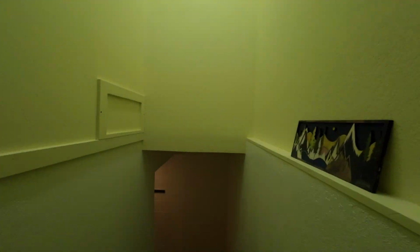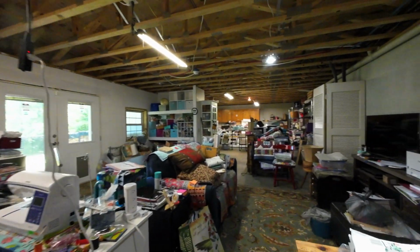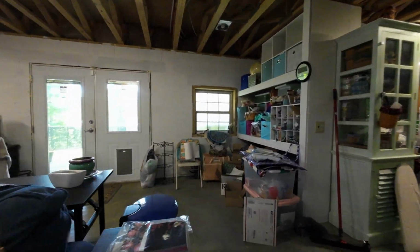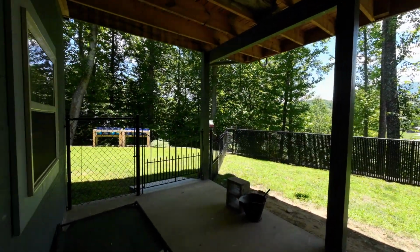Follow the steps leading downstairs past the half bath to the partially finished basement, and you will find a quilter's dream. It would not take much effort to finish this area and make it your dream space. Have you been considering a woodworking shop, or a game room? Perhaps you need extra space for extended family. This basement even has outside access and a fenced-in area for your four-legged friends.